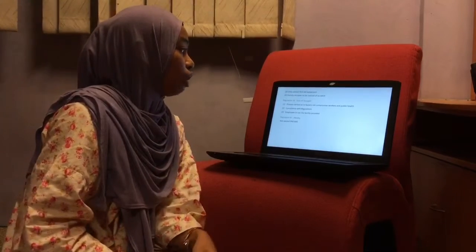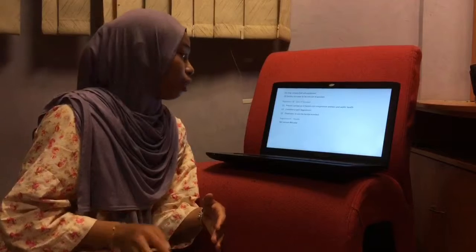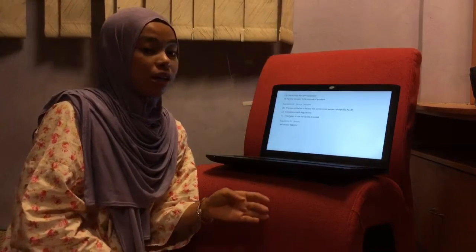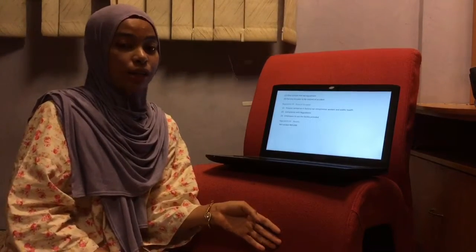Regulation 39, duty of occupier, in which the occupier must ensure that the workers' health as well as the public will be taken care of. And for those who are in offense of this regulation, the penalty is a compound not exceeding 1,000 ringgit.